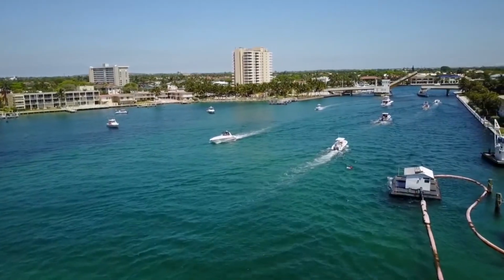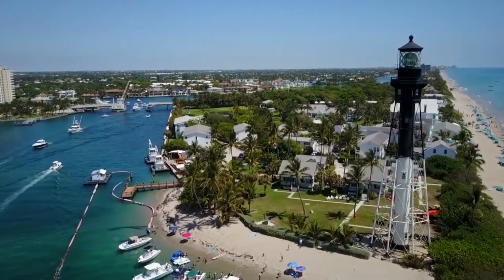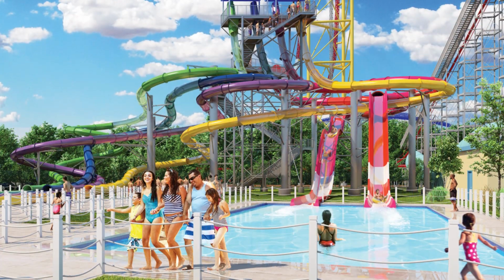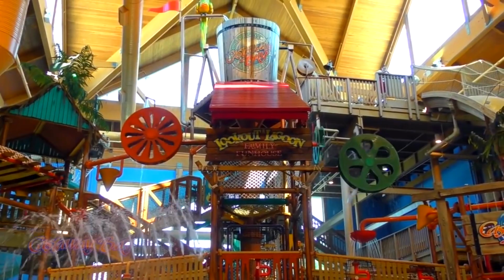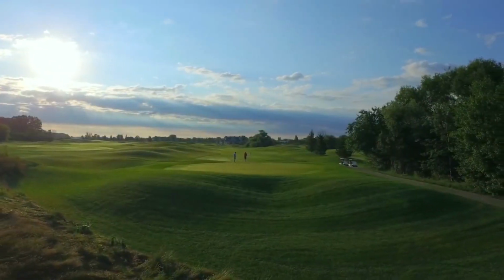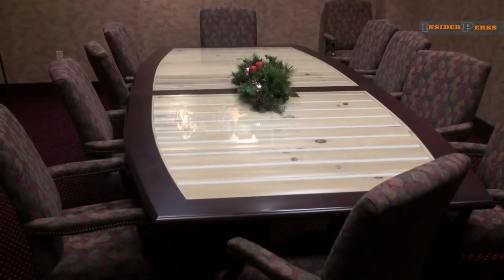Lighthouse Point is a lakefront community that offers cabins, cottages, and RV sites and is within walking distance to both Cedar Point and Cedar Point Shores. The Express Hotel offers 419 guest rooms for the more fiscally conscious. Castaway Bay has its own indoor water park. Sawmill Creek features an 18-hole golf course, a spa, and event space.